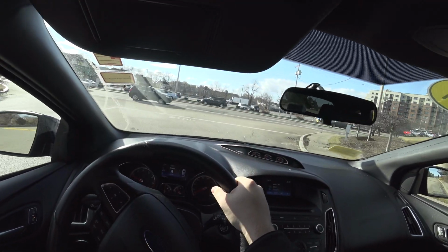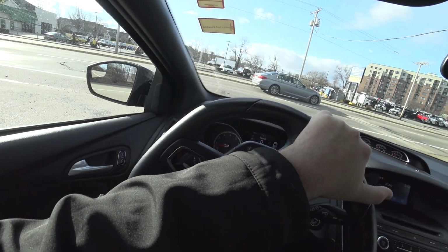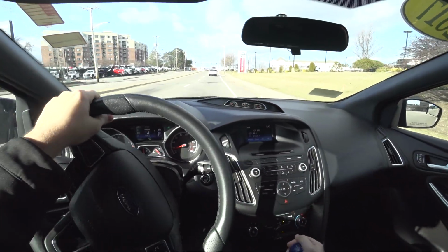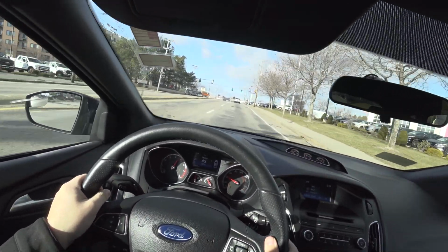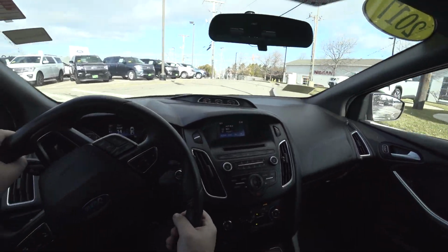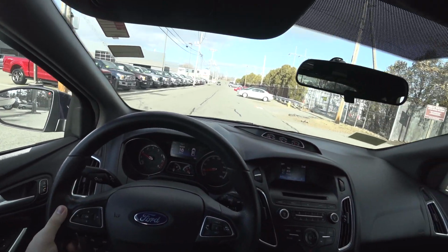I put about 23,000 miles on it. This one has 28,000. I mean, I got an offer to get out of my lease and make some money, so I did. Kind of wish I kept it, but you live and you learn, I guess.